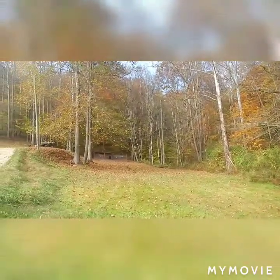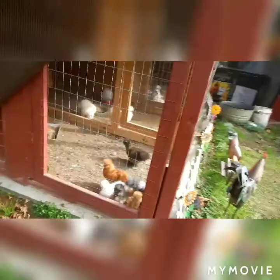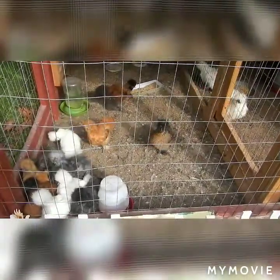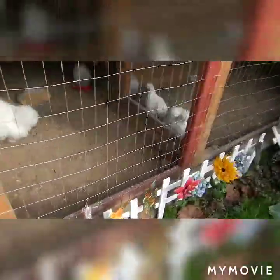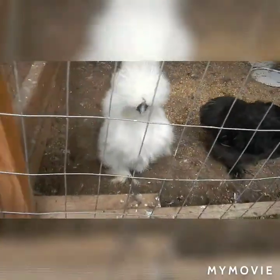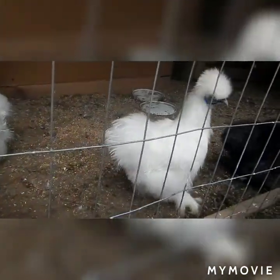The leaves are all falling so quickly now. All we need is a good rain. That's one of my Silkies growing. Now that one's been doing this for the last day or so. I believe it's a hen. I'm not sure. Let's look at you, pretty.